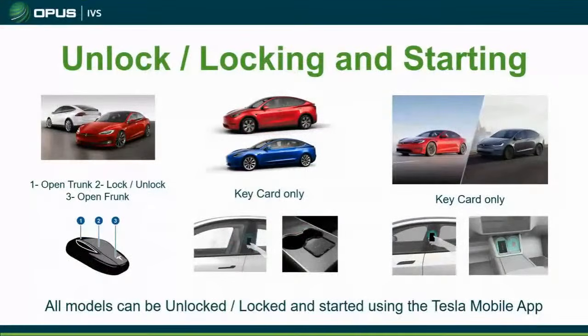So, with the S, a double tap on 1 will open the trunk. A double tap on 3 will open the frunk. A double tap on 2 will unlock the car, while a single tap will lock it.